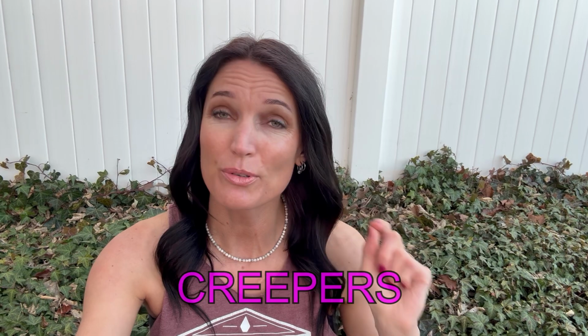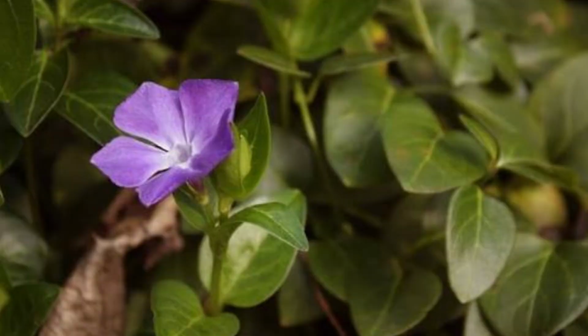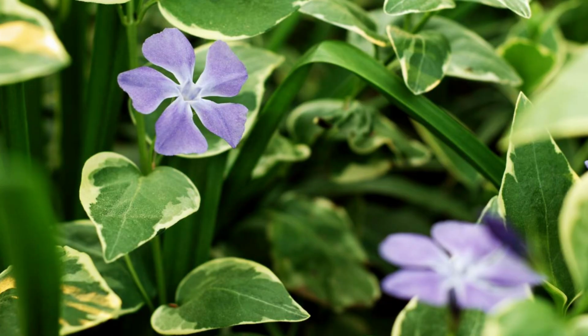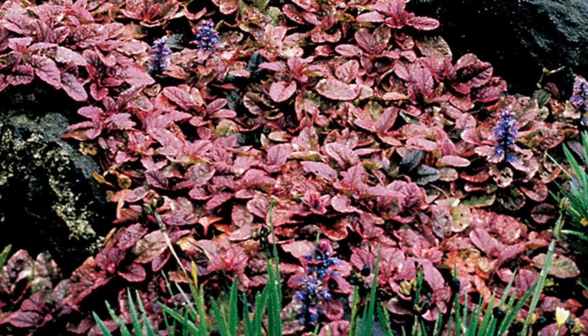And the third kind of plant are creepers. So these are kind of weak stems that will spread around the ground, or another name for them is a ground cover. I love ground covers because it kind of just fills an area. It will help keep weeds out. So examples that I know that I have around my yard are vincas. There are a lot of different variations of vincas. There's creeping jenny, there's bugleweeds.